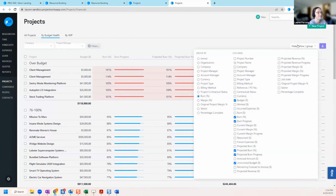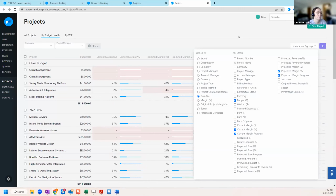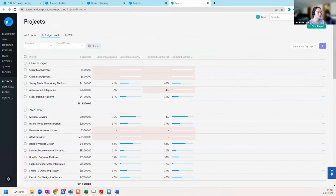However, if you're not a project manager, maybe you're on the leadership team, you might be more interested in the margin, what profit you're making on projects. You could come to this screen, the same screen, turn off these burn columns, and you could turn on the margin columns. So if I want to see the current margin percentage and also the progress bar, I could turn that on, as well as the projected margin. And so that's going to show me, okay, where am I at right now with how profitable my projects are? And then where am I due? Where am I projected to go in terms of margin?